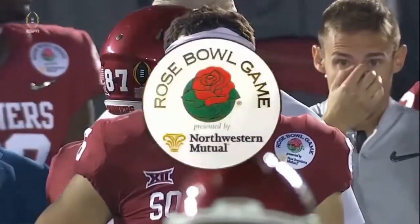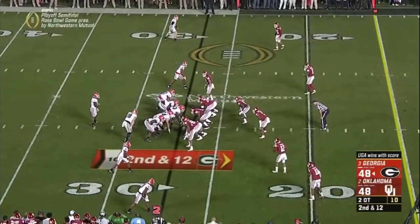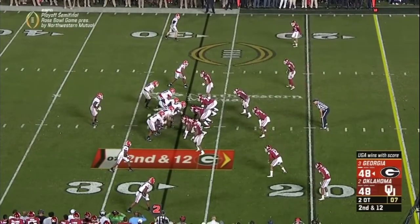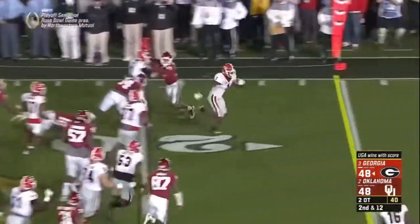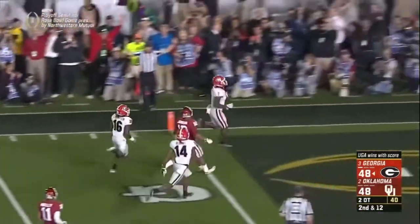From the 25. Chubb scored a touchdown earlier on a direct snap. Now it's Michel's turn, running all the way. Gets to the edge. Sony Michel will send the Dogs home to the championship.